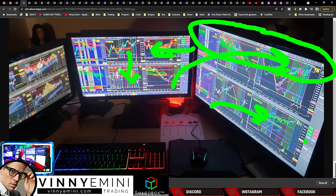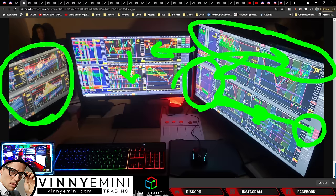This is okay for the RTY right here. If you want to move this grid closer over here and make your entry one be right here, that would probably be good right there to put your entry chart for the RTY. Just looking at your setup, I noticed these are your higher time frames. That's perfectly fine. But yes, that's my only critique around that right there.